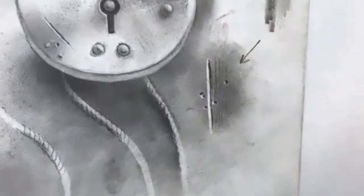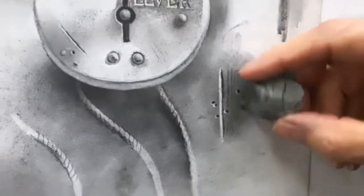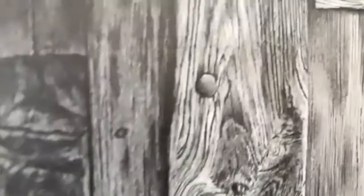Well, it's not working on this so well, but you can lighten up and make kind of the grains of the wood. Like that's what I did here a little bit. I'm covering the camera. There we go. See, so you wind up with this very believable texture of wood by capturing where the light is and where the shadow is. And for me, that's a lot of fun.